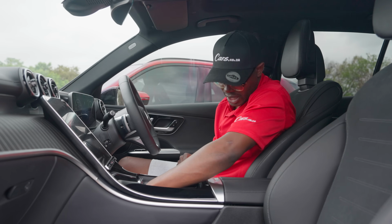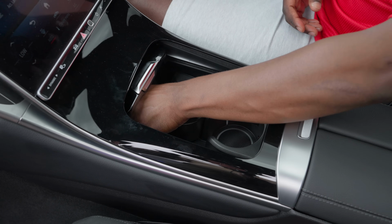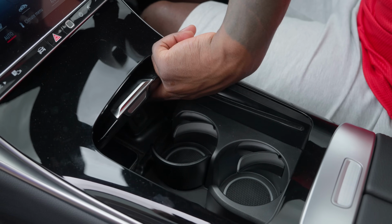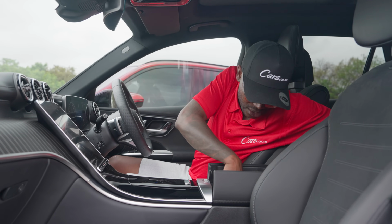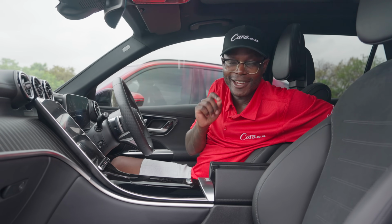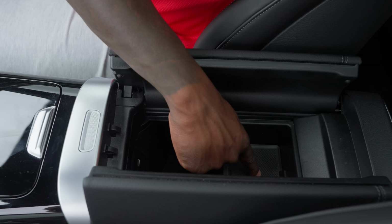There is, of course, a wireless car charger. Put my phone in there. There's a USB-C port here. It's just one. 2 cup holders as well. Then there's additional storage here as well, and 2 more USB-C ports. There's even a little floating tray here which has a no smoking sign. Remember, you used to get cigarette packages back in the day.